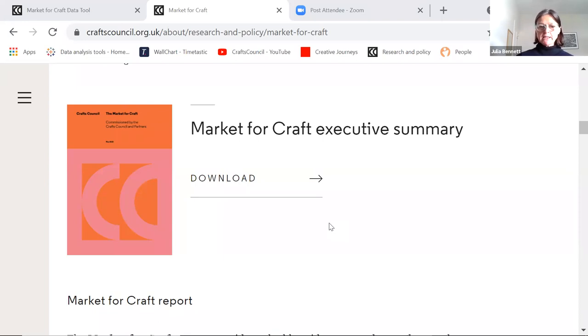And the report took place in the context of a growing number of trends that I'm sure many of you will recognize. The growing visibility of craft on TV, which is fantastic. We all enjoyed those TV programs about textiles, about ceramics, and now about jewelry. There's also been a number of changes in the routes to market for craft. Certainly a growth in online channels, particularly during the pandemic, whether people have been using their own websites and doing direct sales, or using platforms such as Etsy and Folksy.